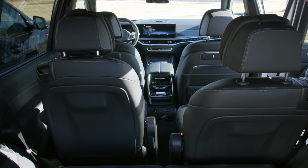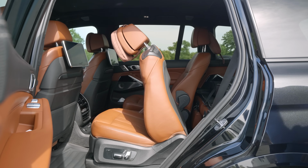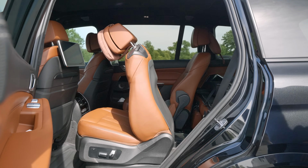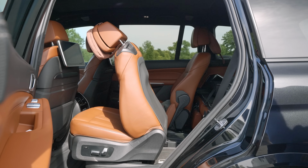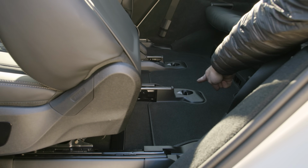If you're getting in the third row, it's all electronic. It takes forever to move them. And if you're moving car seats in and out, there's no traditional anchor point behind the seat. You have to bolt it to the floor in the back, which is the most frustrating part of this car if you're getting car seats in and out. If you're a shorter person, it's going to be a struggle.